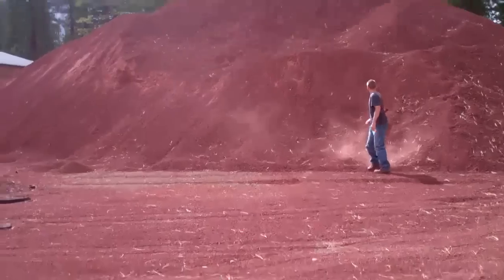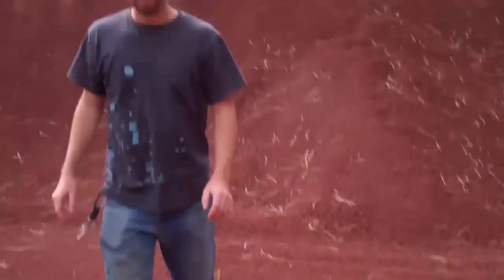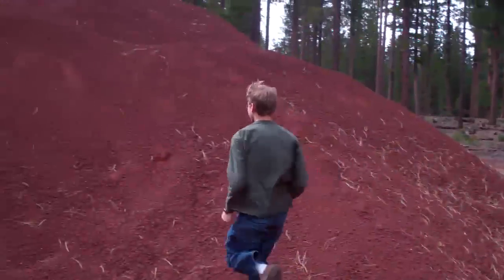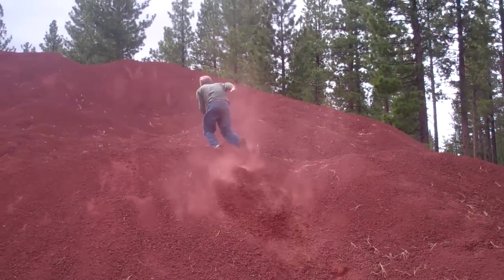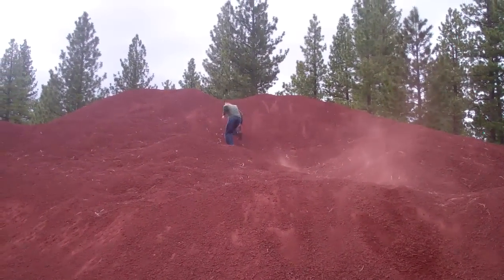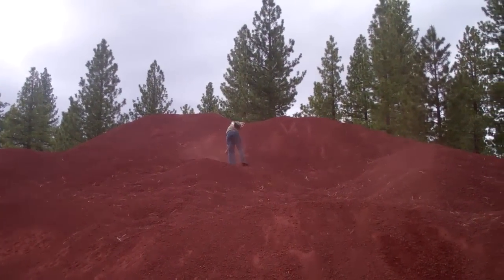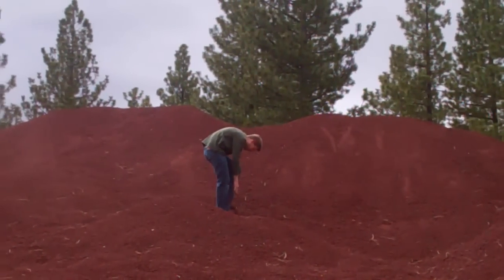Let me run up it. Mike, record me going up it. I've got an idea. I just get a running start. And... I don't know if I can go up any further. There's rocks in my shoes.